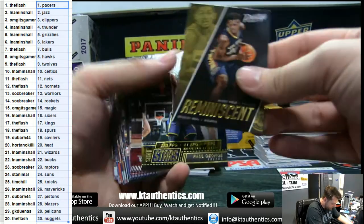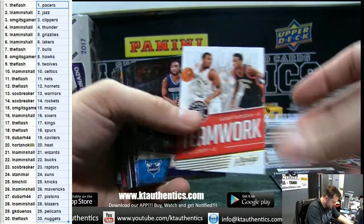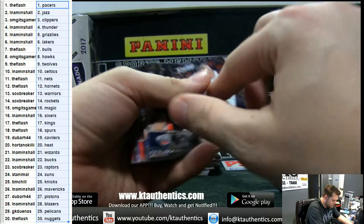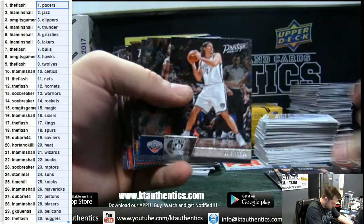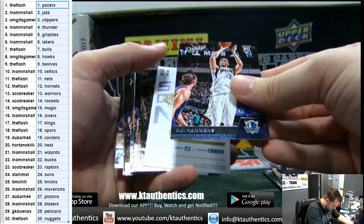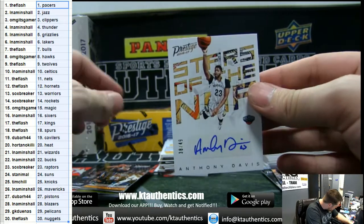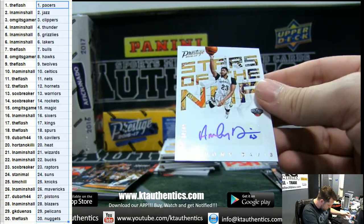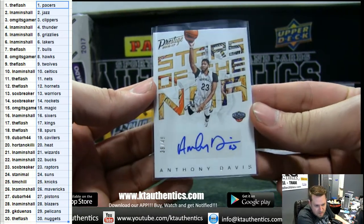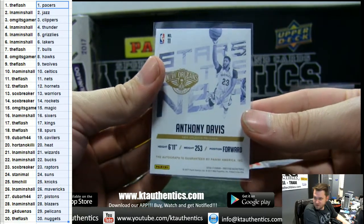Buddy Hield, Pelicans. Paul George. Bryce Johnson. Jake Layman, rookie shiny. Sheldon McClellan. AJ Hammons, and very nice. 38 of 49. Prestige has been producing. Stars of the NBA, Anthony Davis. Pelicans, Gavin. Gary Harris.